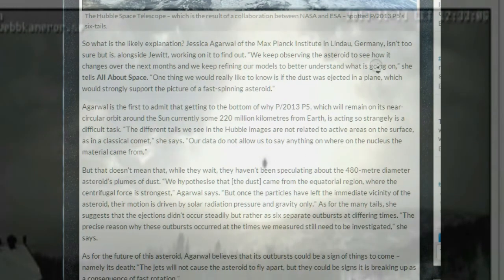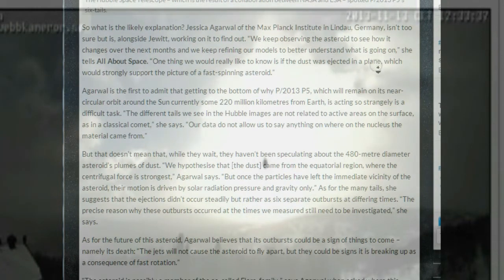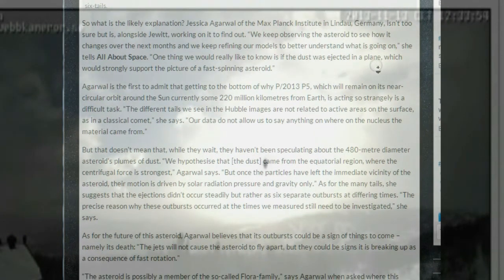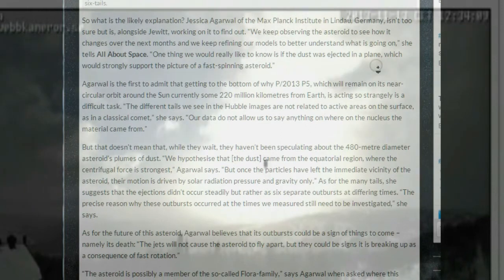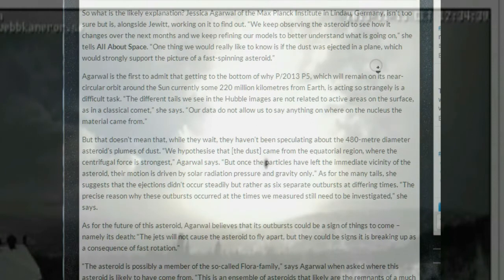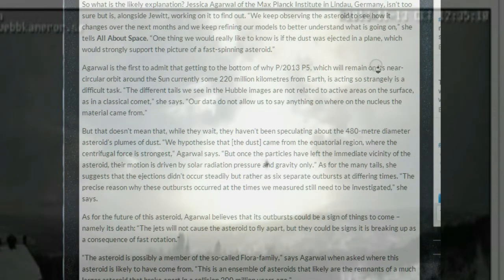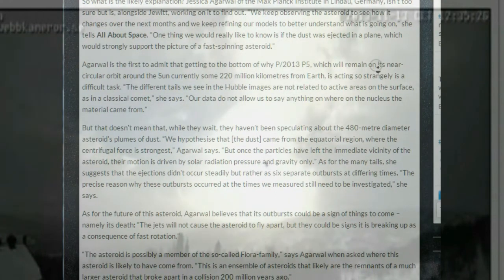The asteroid is possibly a member of the so-called Flora family, says Agarwal, when asked where this asteroid is likely to have come from. This is an ensemble of asteroids that likely are the remnants of a much larger asteroid that broke apart in a collision 200 million years ago.